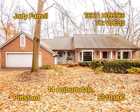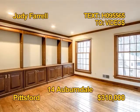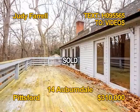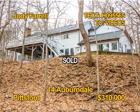Opportunity Knocks. This is an estate home being offered as is. 4 bedrooms, 2.5 baths, 3,800 square feet of living space. The kitchen is a chef's delight. And you'll love the deck and huge yard too. Come and see it. Contact Judy Farrell for more information.